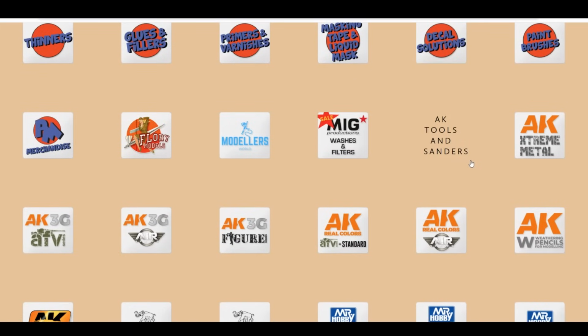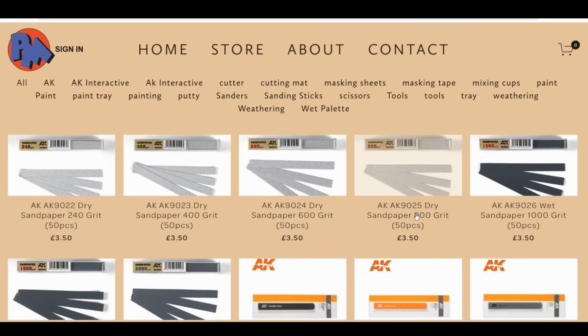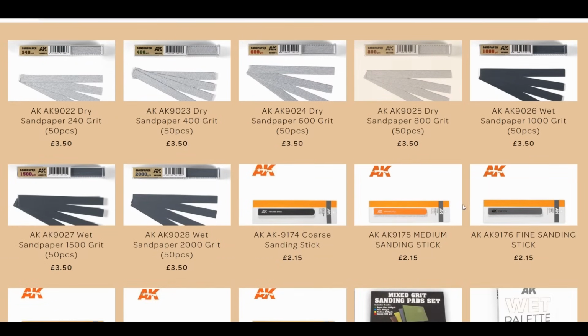The AK there, look, tools and sanders. So we've moved these. We're now carrying the AK sander range, because obviously we did need a range of sanding sticks and stuff like that. We deal a lot with AK, so we have got them in. They came in this week, so they're up on the site now.